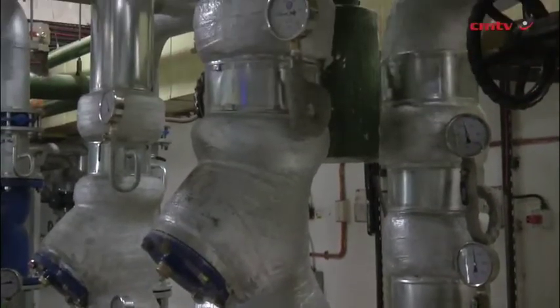Okay. Well, essentially, we looked at a system for Mediclinic that would save them a lot of money in operating costs. The current plant had got to the end of its lifespan, 25, 30 years old now, so they were looking to upgrade that. But obviously energy efficiency is one of the driving factors.